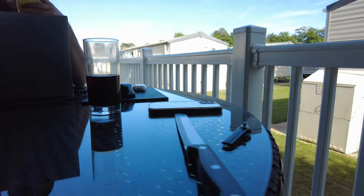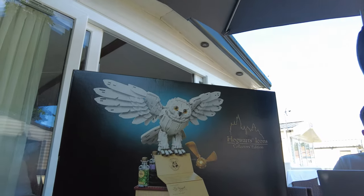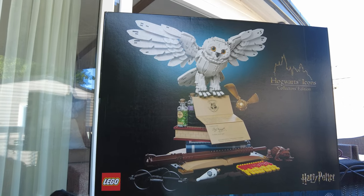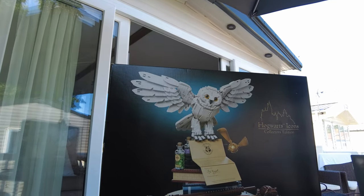Okay, so Joe is sat down in his little station. Got my handy knife to hand. Ryan sat in front of me. He's currently editing some vlogs. And this is this evening's project. So yeah, like Ryan said, 3,010 pieces. I'm gonna crack on with it.